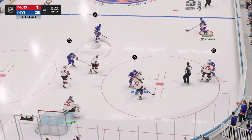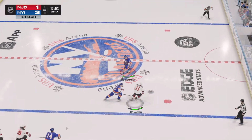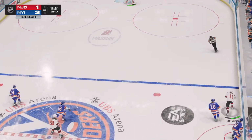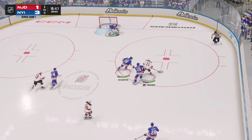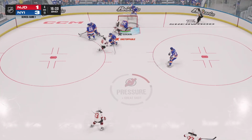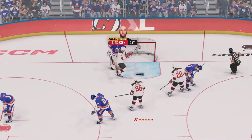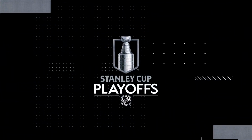The Islanders will go to work here in the offensive zone. The Devils get a hold of the puck in their own end. From along the walls, they're gaining momentum. And that's knocked away by Schaefer. Great glove save! Moves it to the middle. He scores! What a play!